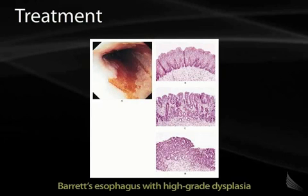Here we have a photomicrograph of normal esophagus, and you can see in this patient that they develop high-grade dysplasia as the esophagus heads towards the stomach. And here we can see an endoscopic photograph that shows the normal mucosa here in red and the Barrett's esophagus in white, showing that the mucosa of the esophagus has changed from the normal squamous cells to a colonic stomach-like epithelium. Barrett's esophagus, as you're aware, is associated with esophageal carcinoma.